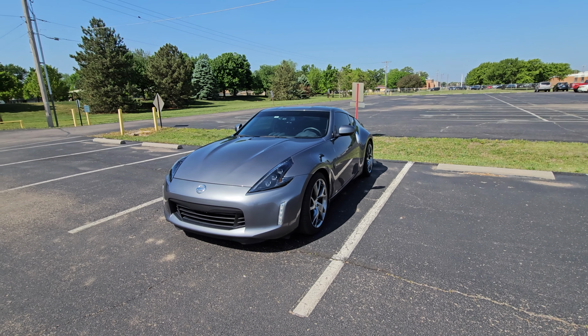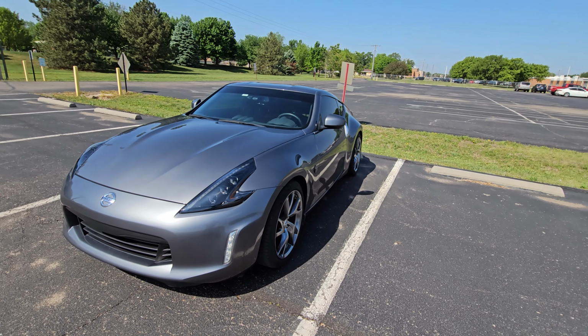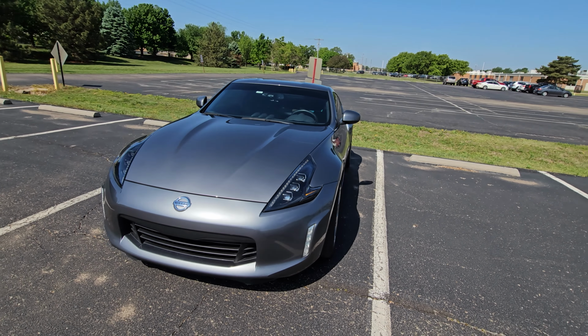As far as the interior goes, the only thing I've done is a red Nismo ring on the start button and a GTR start button. So it's a red start button from the GTR and a Nismo red ring on the inside. It's red on red with the black interior, and it looks really nice. That's pretty much all I've done to the car. I believe that's everything. I don't think I forgot anything.